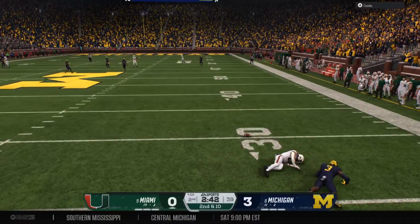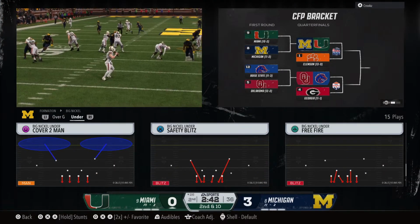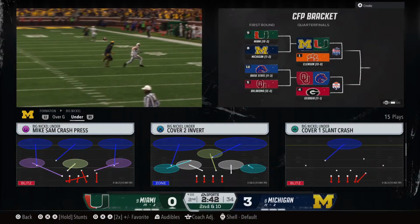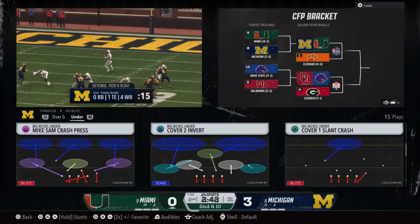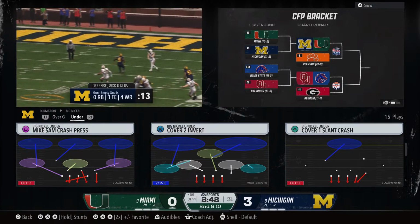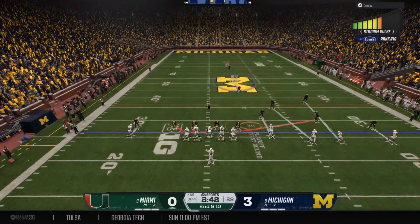And it's incomplete. The defender arrived the same time as the football. And now it's second down. This is the one thing I love about this running back, his ability to get involved in the pass game. Runs a great route, just doesn't come down with the catch. It's second and 10 after the previous play.